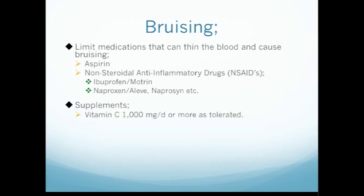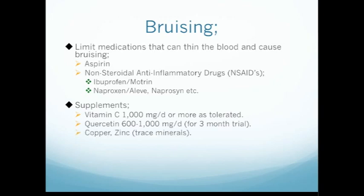Supplements. Vitamin C, 1,000 milligrams or more a day is tolerated. It helps to strengthen collagen and thus the blood vessel walls. Quercetin, 600 to 1,000 milligrams daily for at least a 3-month trial. Copper and zinc are very important. These are trace minerals that are usually present in multivitamins, but excess doses can be taken as well.